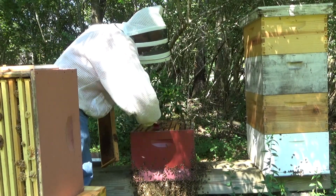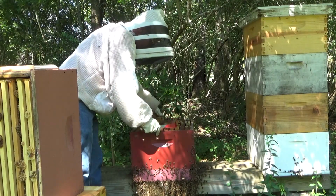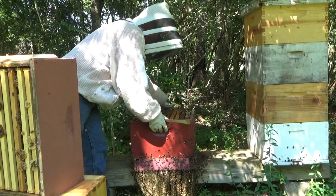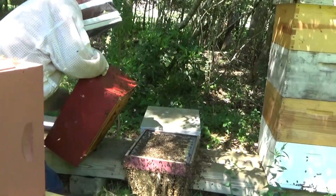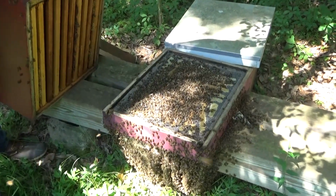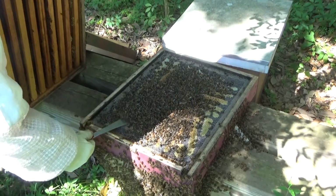So in essence, this hive, they gave up the inside of the box. Oh, look at this. So here's the sign of the battle that ensued while these bees were getting robbed out. Look at that. Look at all those dead bees in there. So you know this was a fierce activity, and from what I saw, it was just a tremendous amount of bees out here. But all these are just bees that were killed during the robbing.